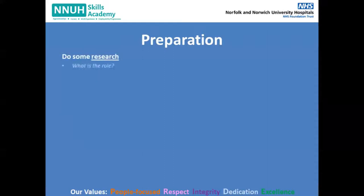Do some research. What is the role? How much do you know about the role? What do you do day in, day out? What's the uniform? What are the hours? Do you meet the essential requirements? So this is a case of looking through that job description, looking through that person specification and asking yourself, can I do this job? Do I have these skills? Can I develop these skills? Do you have any of the desired requirements? So on all applications, there is essential requirements and desirable requirements. This is something that can make you stand out when applying for the role.